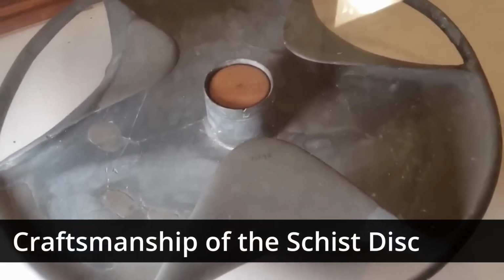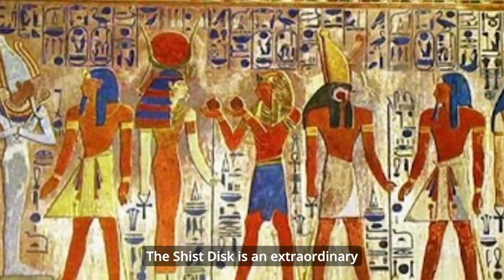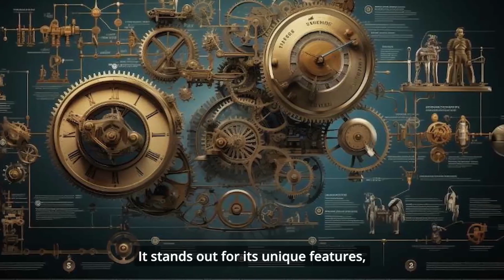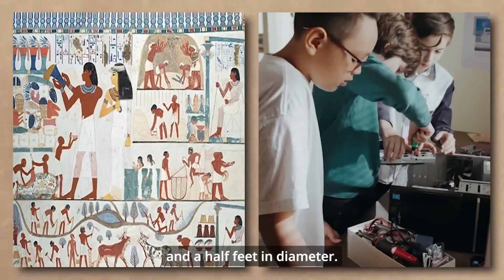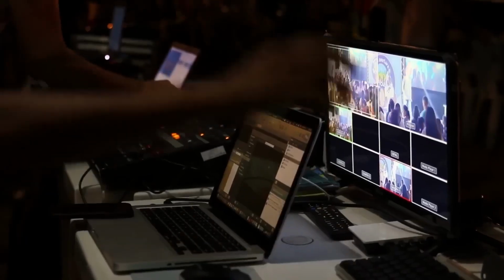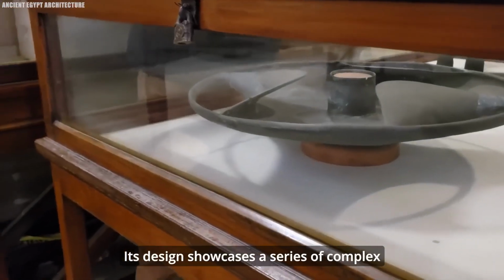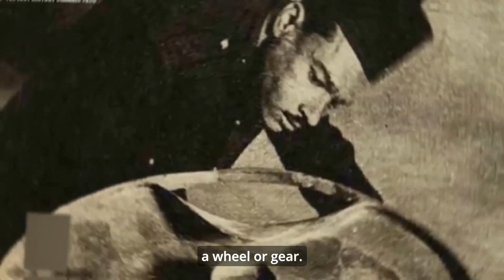Number 6. Craftsmanship of the schist disc. The schist disc is an extraordinary artifact uncovered in the ancient burial grounds of Saqqara. It stands out for its unique features, measuring around 2 to 2.5 feet in diameter. What catches the eye is its exceptional craftsmanship, fascinating scholars for years. Its design showcases a series of complex concentric circular patterns centered around a hub, resembling a wheel or gear.